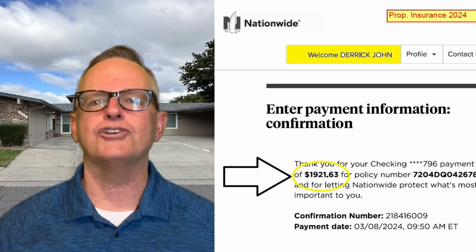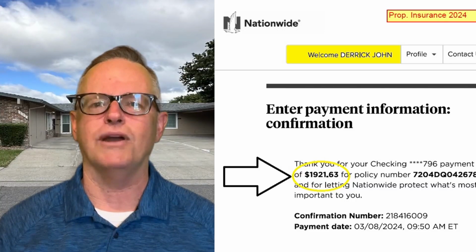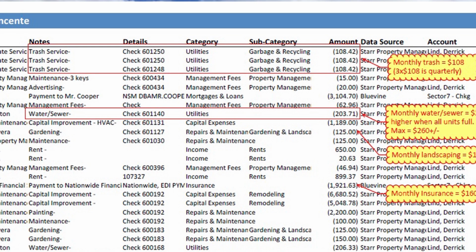Now let's take a quick look at some of the expenses for the property. The current insurance is $1,921 a year. Some other expenses based on the owner's recent general ledger are trash is about $108 a month, water and sewer ranges from $204 to $260 a month, and the landscaping is $125 a month.